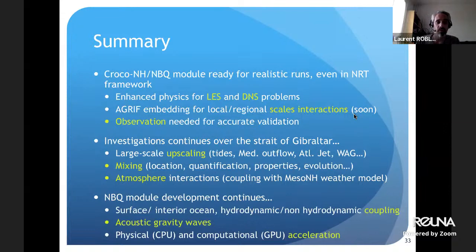Of course, we still need observation to validate all the findings we have, and this is the object of two field campaigns. One was in September 2022, and the next one in September 2022. The previous one was 2020.